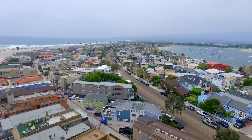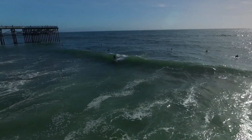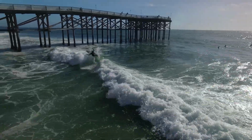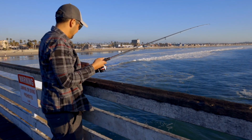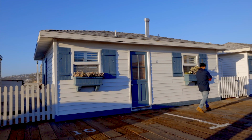PB is also home to some of the best surfing, which, depending on where you are up and down the beach, the break is slightly different. So good for longboarders, for shortboarders, and then also home to this pier, which is Crystal Pier, where you can stand up here and watch the surfers, rent a fishing pole, catch some fish, or stay in one of these bungalows back here above the water for a staycation or if you're visiting. And for those reasons, that's why Pacific Beach is San Diego's best beach.